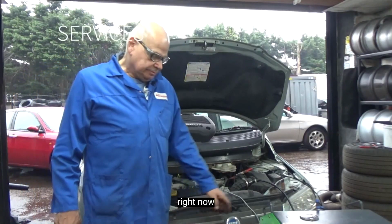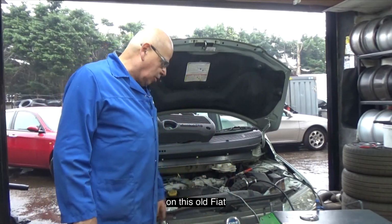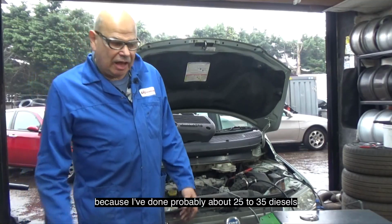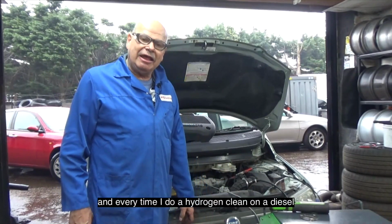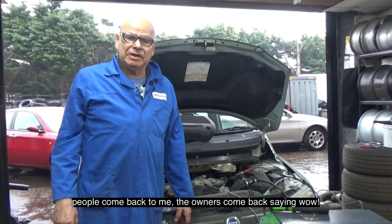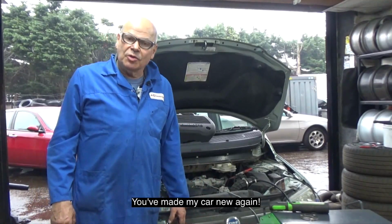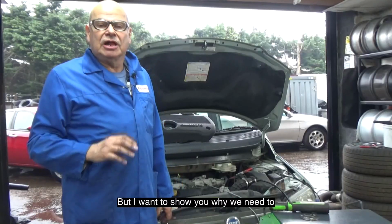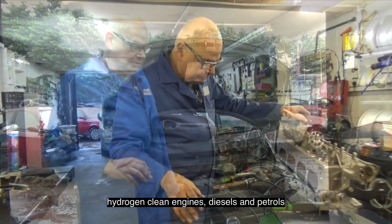Right now, I am doing a hydrogen clean on this old Fiat, and it's going to work wonders for it because I've done probably about 25 to 35 diesels, and every time I do a hydrogen clean on a diesel, the owners come back to me saying, wow, you've made my car new again. I want to show you why we need to hydrogen clean engines, diesels and petrols.